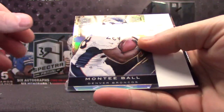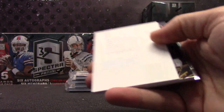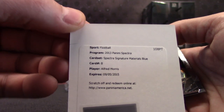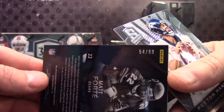Did Spectra basketball yesterday and got a black finite 1-of-1. 73 of 99. Monte Ball. Alfred Morris Spectra signature material blue. Card number 8. Matt Forte jersey. 54.